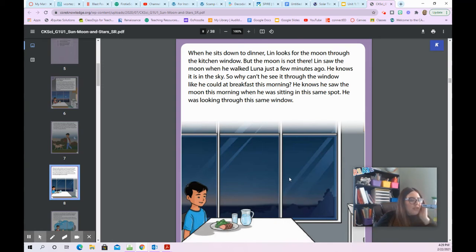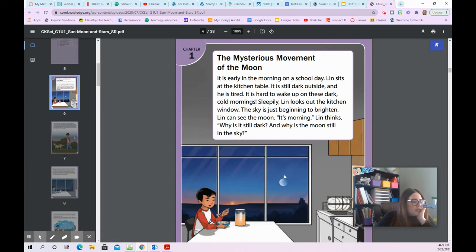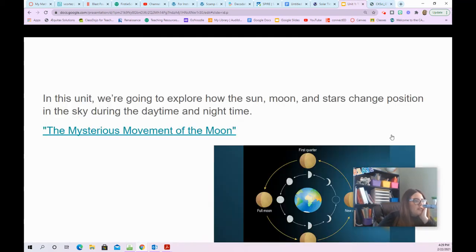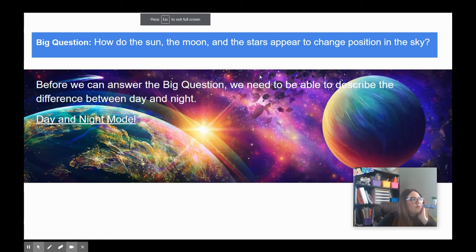Why do you think Lynn can't see the moon anymore? He was able to see it in the morning, and he's sitting in the same spot. So why can't he see the moon now? Before we can answer this big question, remember our big question is, how do the sun, the moon, and the stars appear to change position in the sky? So how do the moon, the sun, and the stars seem to move around in the sky?